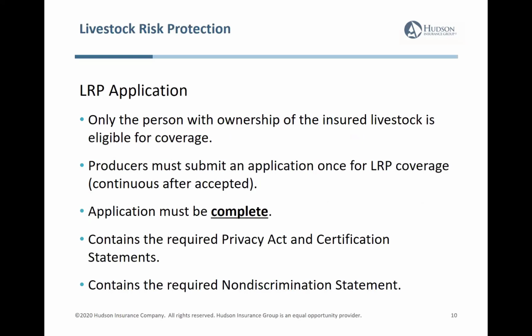So what does it take to get signed up for LRP? First of all, as a producer, you would want to fill out an LRP application. This is a one-time application that is continuous after accepted. Only the person with ownership of the insured livestock is eligible for the coverage, so they must have an insurable share in the livestock. The application should be complete, and as part of the regulations surrounding the crop insurance program, we have to include the Privacy Act and certification statements, as well as a non-discrimination statement, which basically is saying that this program is available to everyone, irregardless.